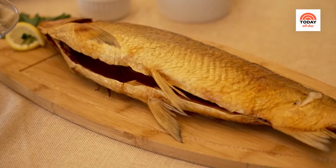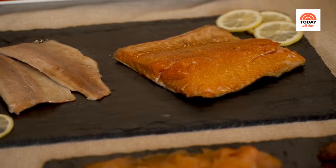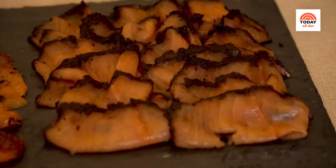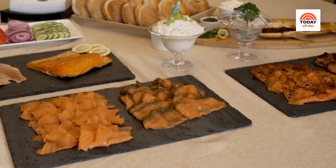There are different ways to smoke fish fillets. Hot smoking results in flaky, opaque fillets. Unlike traditional lox, smoked salmon is cold smoked below 85 degrees. This helps the fish retain its silky texture and makes it perfect for slicing.